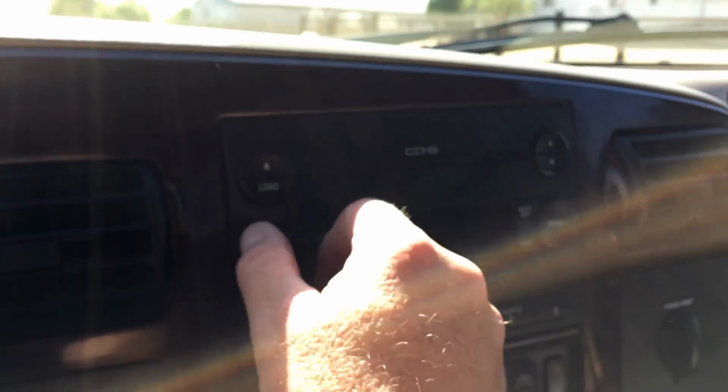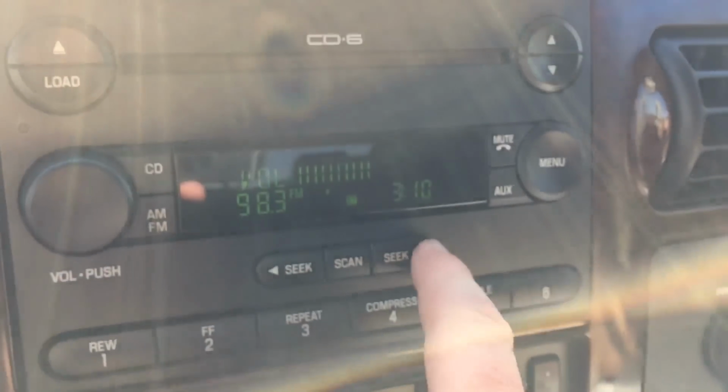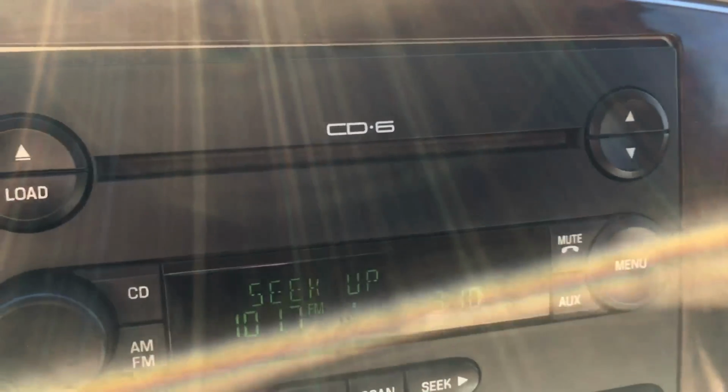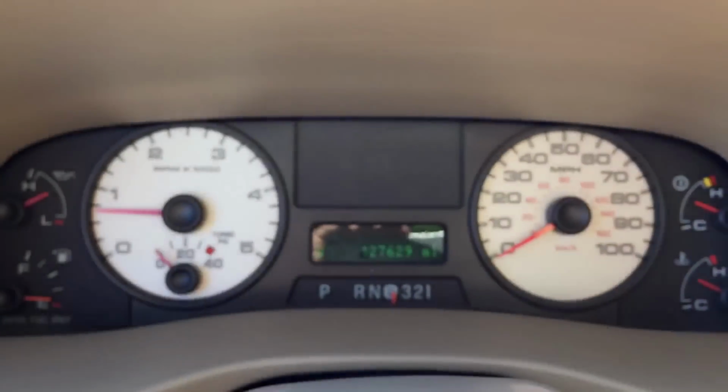All right, let's see what else. Radio. So it works from the steering wheel and from the deck itself. All right, we're gonna go for a ride.